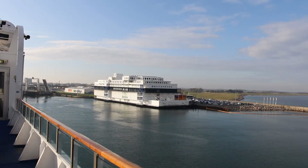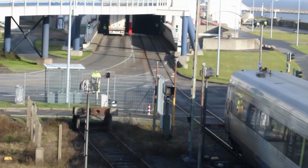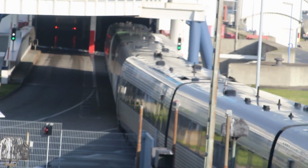And here we are, just arriving into Germany. We departed the ferry as a foot passenger. If you were a regular train passenger, you'd just get back on the train and continue on your way. But we had things we wanted to see here in Puttgarden. As we were leaving the port, we witnessed the northbound train rolling onto the ferry on its journey up to Copenhagen.